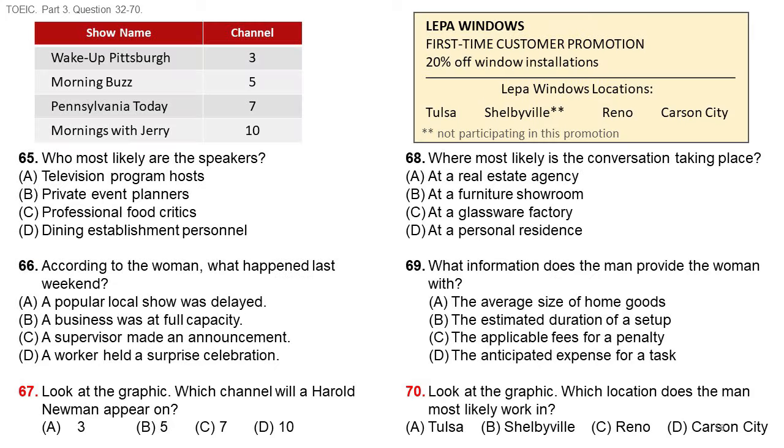Questions 65 through 67 refer to the following conversation and program. The opening week of the restaurant was rather successful, wouldn't you say? Absolutely. We exceeded our expected guest numbers, and the restaurant was fully booked last weekend. Yeah, and many of the people who came said they were going to post about our restaurant on their social networking pages. That's great publicity. Also, our publicist, Harold Newman, will be appearing on Morning Buzz tomorrow. That will be sure to build even more positive public attention for us.